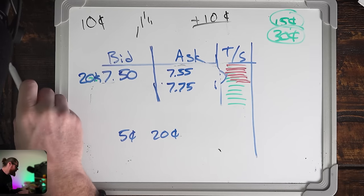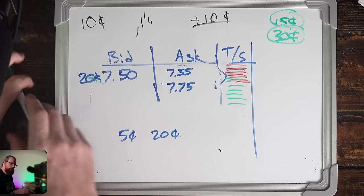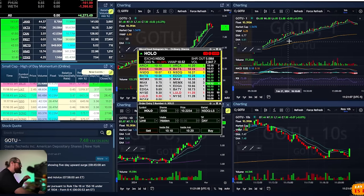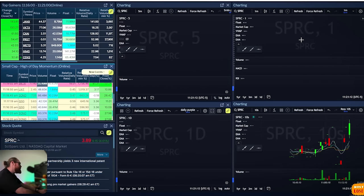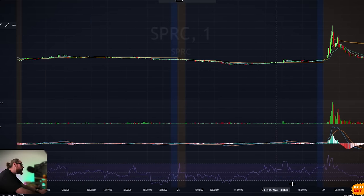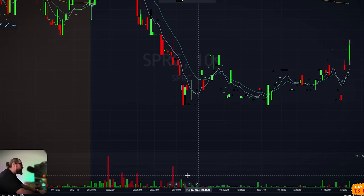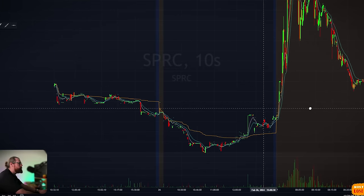So when I'm doing dip trades like that, a lot of times they are based on what I'm seeing on the level two. Now, for me, dip trades will also be, no doubt, based on the price action I'm seeing on the chart. So SPRC is one I traded earlier this morning. It's had this kind of squeeze here. And when it first started to pop up, I'll actually show you on the 10-second chart. I like the 10-second chart because it can be helpful for visualizing what happened in a very small window of time.